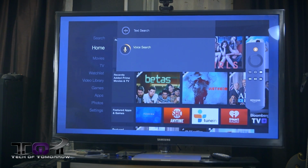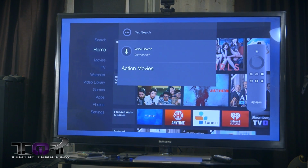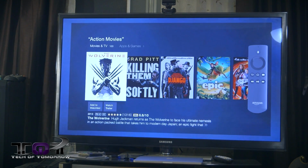Anyways, feature number three is voice search. Now on the Roku products and the Apple-based products, this is something that does not work very well at all. Something that's really, really cool about the Fire TV remote is that the actual microphone is in the remote. So instead of having to yell across the room, you can just speak right into your remote control, and it will bring up the programs that you want to watch. That's something that nobody else has, and it is a very cool feature that is only on the new Fire TV from Amazon.